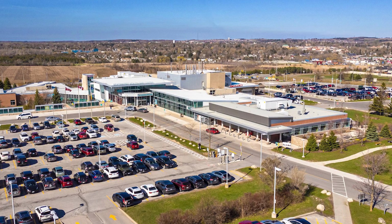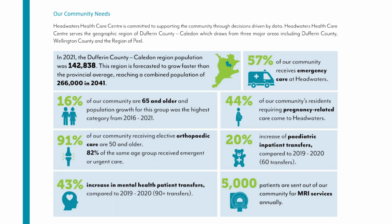As a piece of information that might be of interest to you, our population right now in 2021 tells us that we serve the Dufferin County and Caledon area, and that population sits around 143,000 people. And what's expected, as we looked at our clinical priority plan, is that by the year 2041, our population will almost double to be at 266,000 residents in our community.